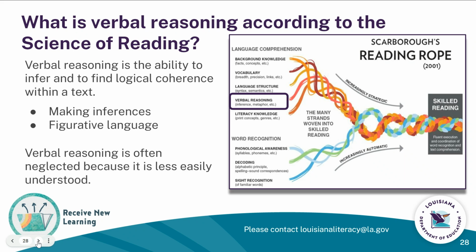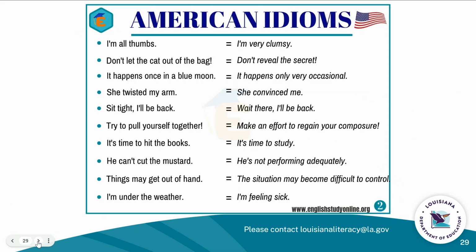Verbal reasoning is often neglected because it is less easily understood. American idioms are one example of this type of figurative language. Idioms can be especially confusing for English learners and learners with limited vocabulary knowledge.